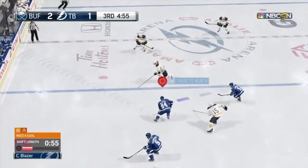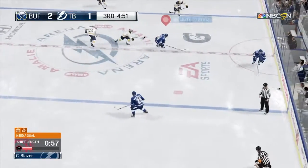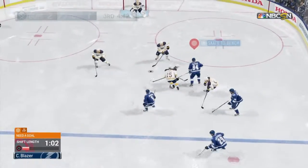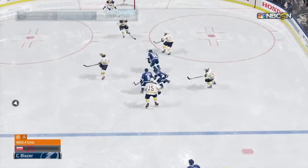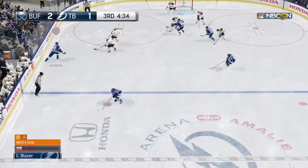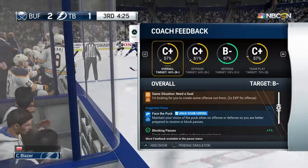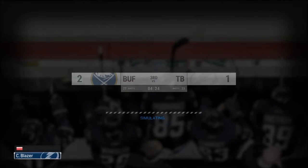All right. Oh, Jesus. I didn't try to do it. Oh, got the puck. Oh, I couldn't get around all of them. All right, let's get off. Just get off. Darn, man. Try to get somebody to look at. Next shift, I think we're going to have to take a loss here.